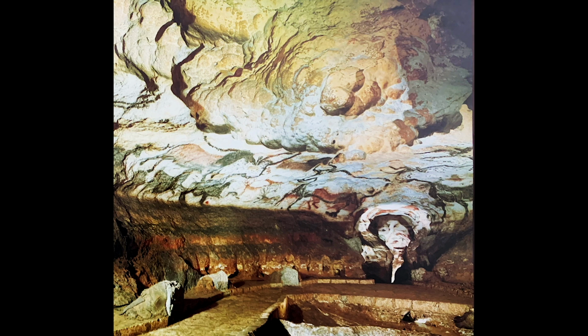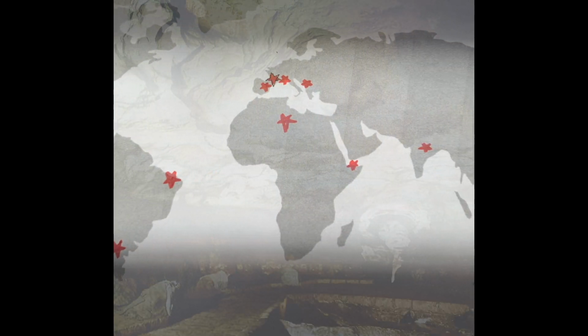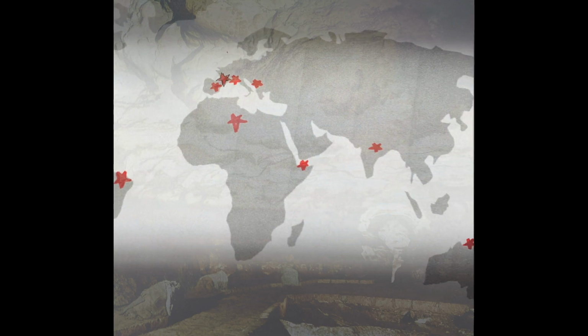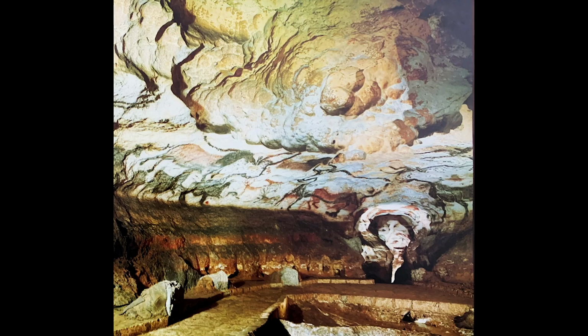Here's what we know. Prehistoric cave paintings have been discovered all over the world, from Europe to Africa, from Asia to Australia. For example, one of the world's most famous sets of cave paintings is located in Lascaux, France. These paintings date back as far as 17,000 years ago. This cave contains more than 600 paintings.